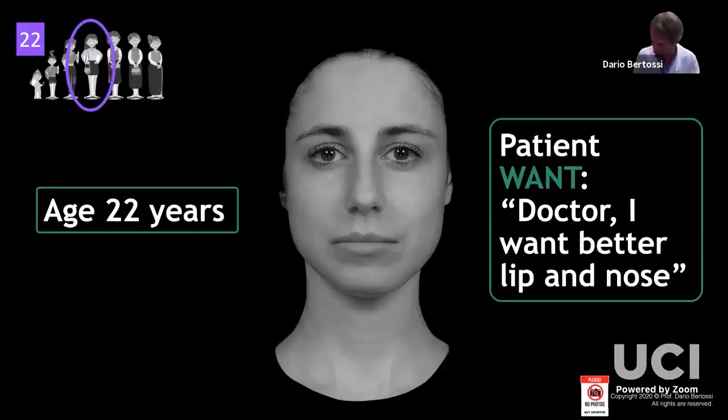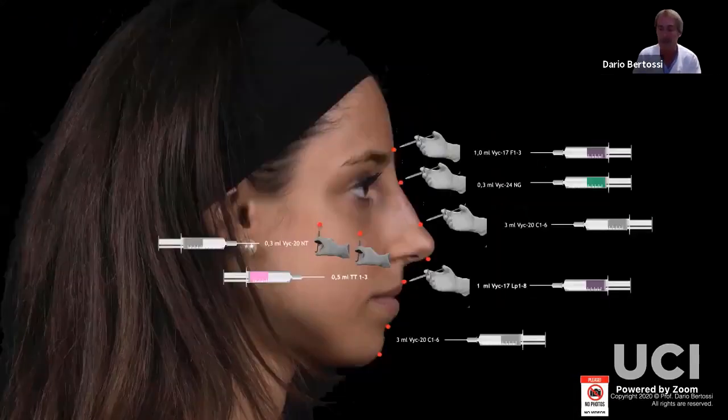So just a very quick 2-3 clinical cases. I think I still have 4 minutes, and this is a 22-year-old doctor. I want a better lip and nose. This is a small hump, overprojected nose, defective infraorbital area, underprojected upper lip, nasolabial angle too open, and the chin is defective. This is the result after, with the symmetrization of the jawline.